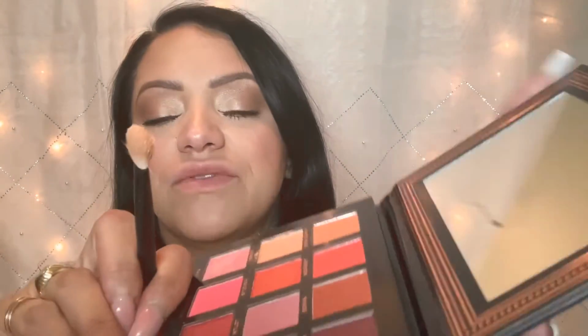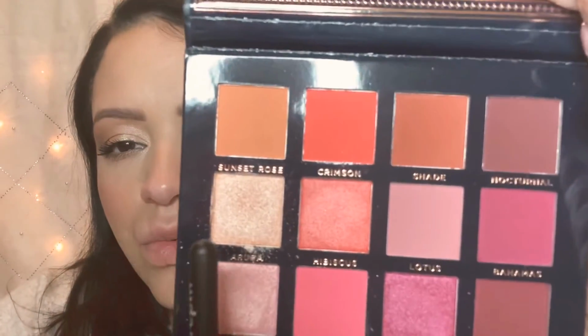It literally skips. And so you're not getting a full, I don't know. We're going to see what this would look like with a brush. And it's going to be the same color. So I'm getting a lot of fallout, first of all, with this color. So I'm not gonna lie, with a brush, it did go on a lot better.